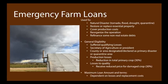So you need to meet that qualifying loss, you need to meet that designated or declared area, and then you need to have those production losses or losses to quality that made you receive a reduced price. And the maximum loan amount and terms for these are completely dependent on loss and replacement costs, so I can't really go into them in much depth. But if so far this seems like something that would fit a disaster or a quarantine that's happened in your area, you should really reach out to FSA for more information.